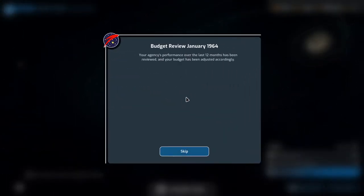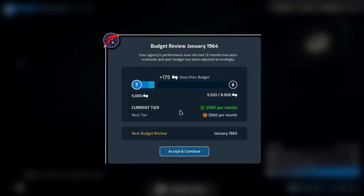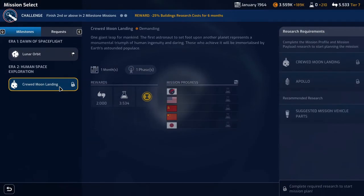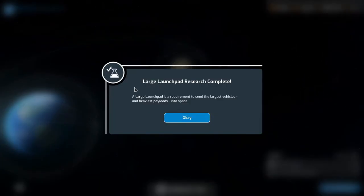Alright. Budget review. We only did 175 support in the last year. That's not a lot, but it's okay. Large launch pad research complete. A large launch pad is required to send the largest vehicles and heaviest payloads into space.